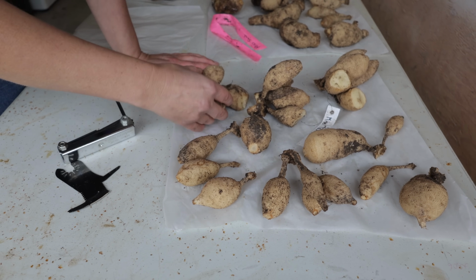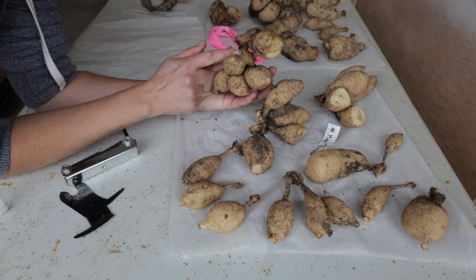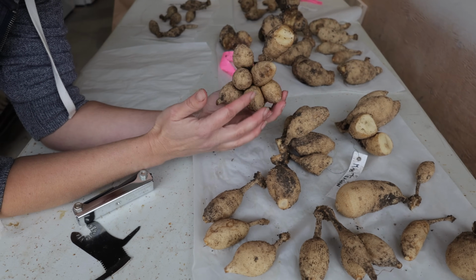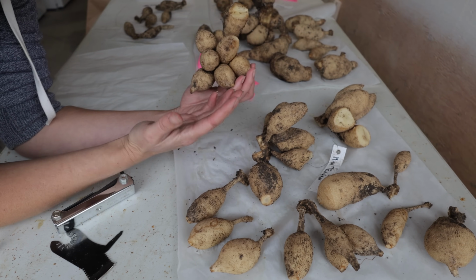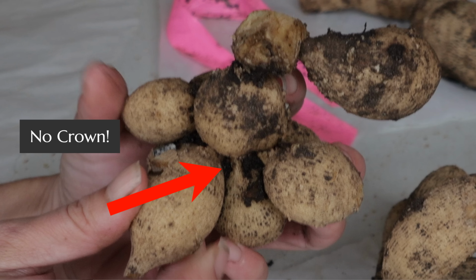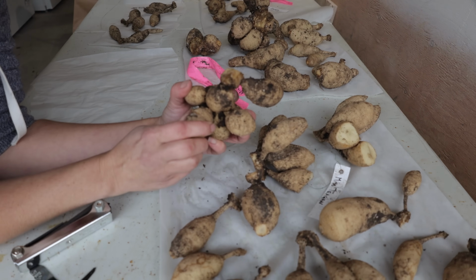I also held on to this one like this because I wanted to show it today. You can see we've got a tuber here, and then all of these, and it can be really disappointing when you pull up one that has a few of these on it, and you go, oh my gosh, I have so many tubers, and then you realize that they're just little tubers attached on here, and they will not produce eyes there. A tuber coming off of a tuber like that is unlikely for each of those to develop a new plant.